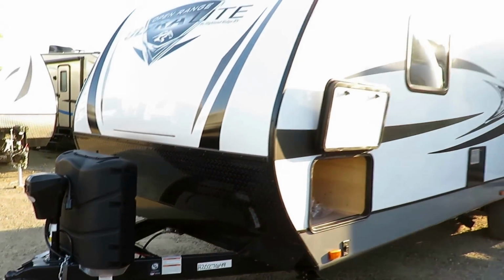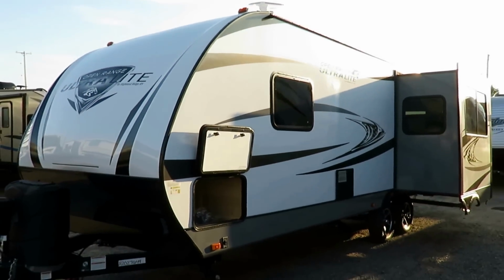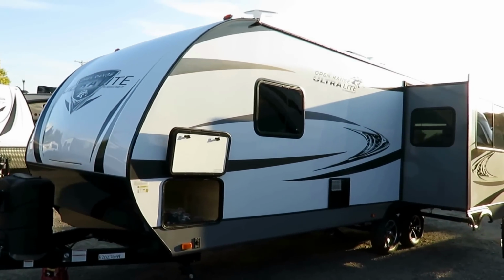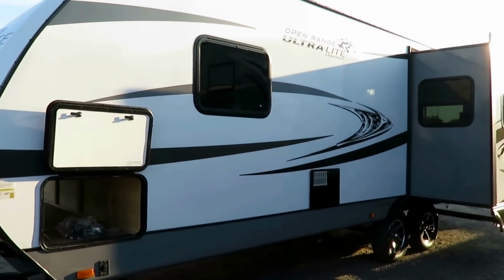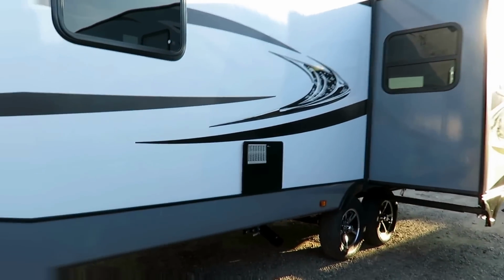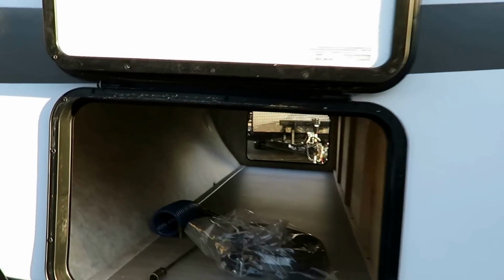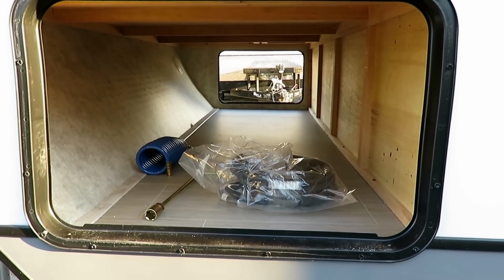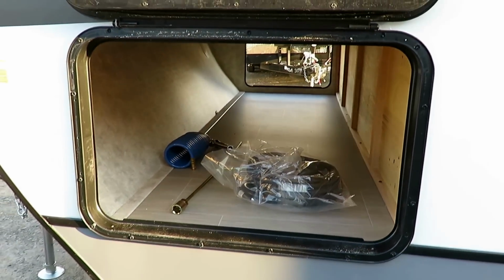Power awning, power tongue jack, stuff like that, everybody seems to have, but I do want to mention how this is an easy tilt power awning with LED lights in the awning, as well as speakers actually built into the awning. Actually, before I skip over this, I want to point out wider, taller baggage doors. They have bigger baggage doors so you can get bigger stuff in here more easily.